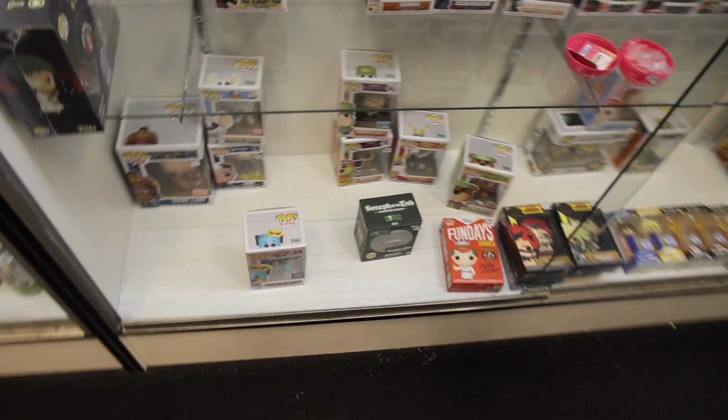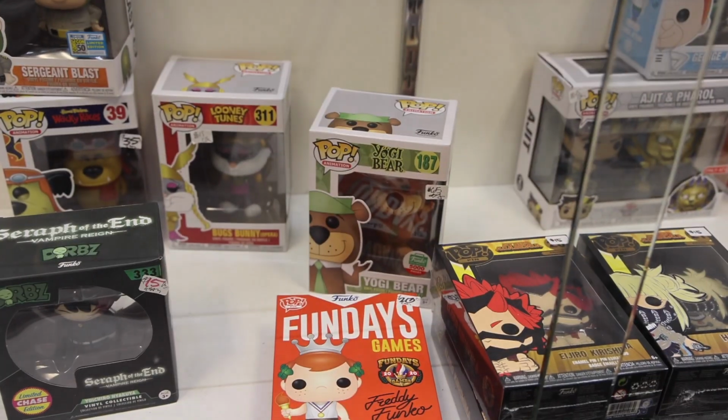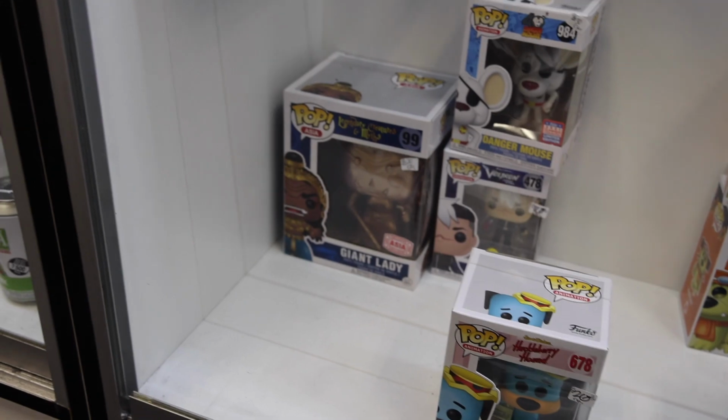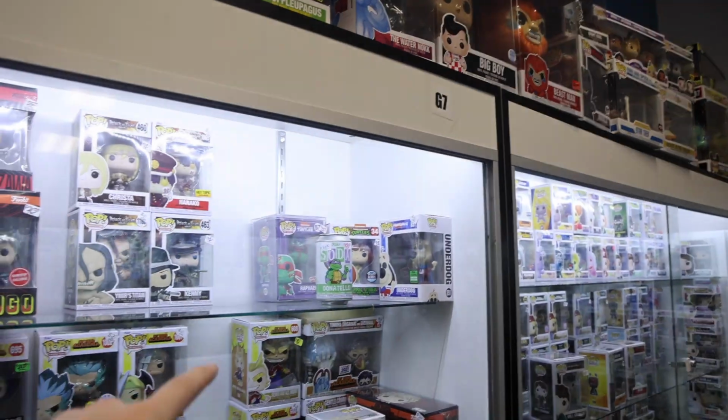Then in the next cabinet over, I'm noticing some pretty interesting stuff, like down here, some of the Hanna-Barbera characters, like the original Yogi Bear, as well as Sergeant Blast. We've got Muttley, and then the newer Huckleberry Hound from the Funko Hollywood store. Oh, and then this is interesting, the Giant Lady from Pop Asia. And then as we get a little bit higher, it looks like they've got a bunch of anime stuff, as well as some turtles in the corner over there.